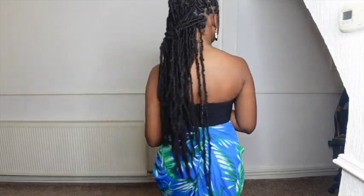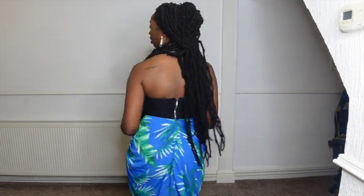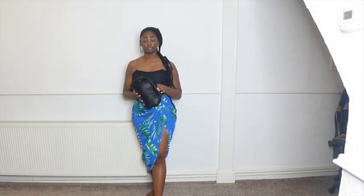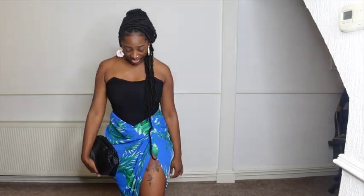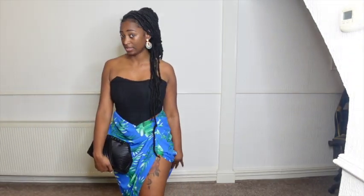Let me give y'all another little twirl. But who didn't see? Okay, this is giving holiday. You're going on holiday, you need something cute to wear. And it's classy, it just brings out the skirt so much more when you wear neutral colors. And look how that black is not giving too much, but it's still cute. I love the design of the top as well. I feel like this is a 10, it's just the zipper for me.